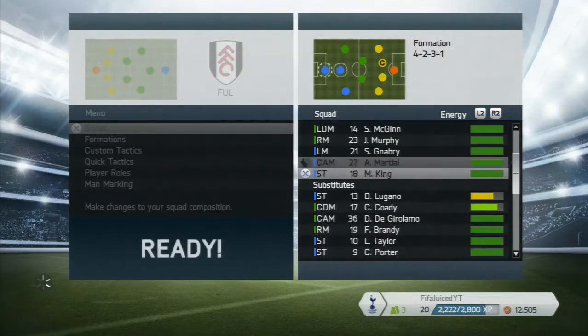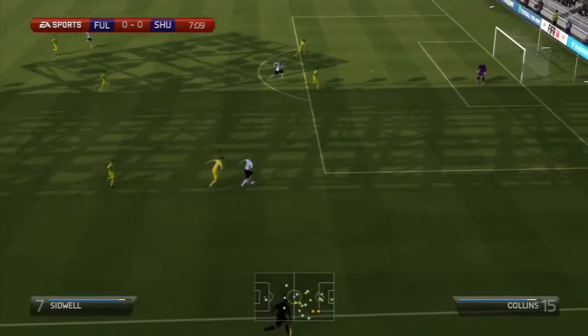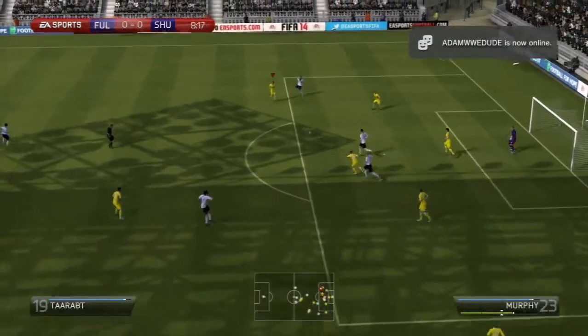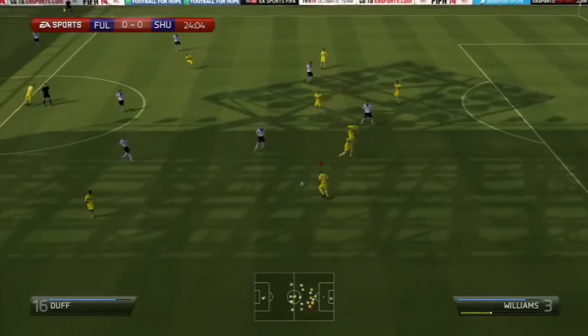So hopefully we can do well if we win this one, and especially against Fulham, because they are very, very difficult opponents. But here, Sidwell does go through, and Lebantsev makes a very good save, and thankfully we do then manage to get the ball clear. So if it wasn't for Lebantsev there, we would not be sitting at 0-0.